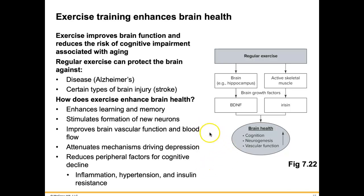We are going to have improvements in brain vascular function and blood flow. Exercise will also attenuate mechanisms driving depression. So we're going to stop that depression from taking place or reduce it. And then we will reduce peripheral factors for cognitive decline, such as inflammation, hypertension, which is high blood pressure, and insulin resistance.